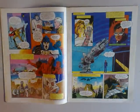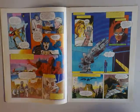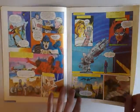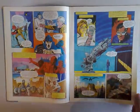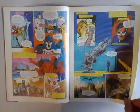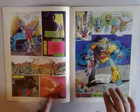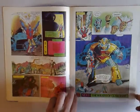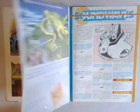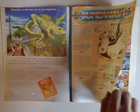This story was in fact Ratchet telling the Dinobots about how humans don't like the Autobots. So that's what this one was about, really. But anyway, they're on their way back. Swoop gets there before them and is then violently attacked by Guardian, who was a Guardian robot. And that is basically that. And then we've got Soundwave. Someone's drawn a nice picture of Prowl there.